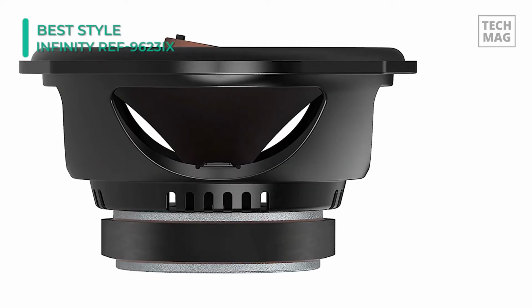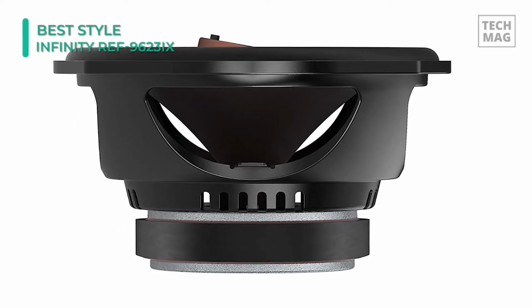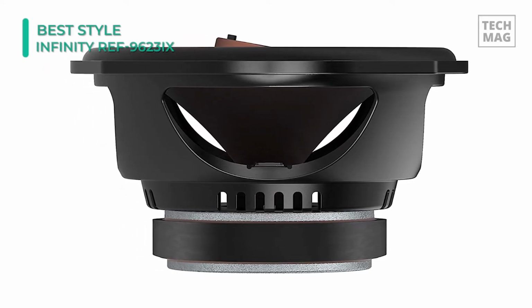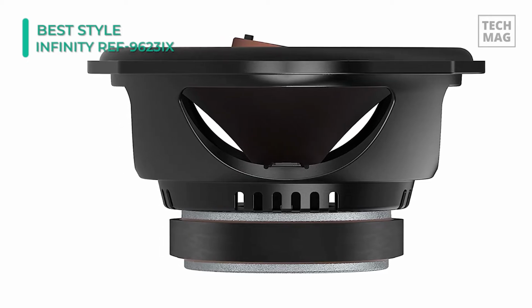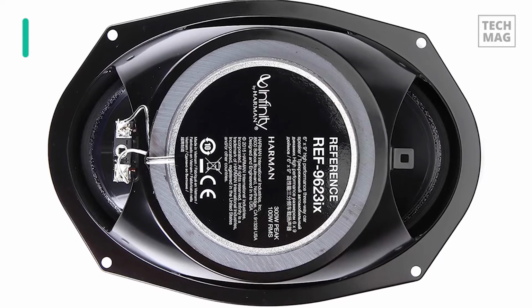It's efficient and can certainly hold its own against higher priced models. It lags a bit with the low frequencies, but is still hard to complain when valued so reasonably. If you need power, you can do this by complementing the speakers with an amplifier or head unit.